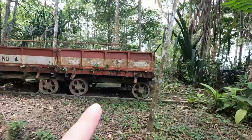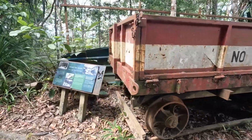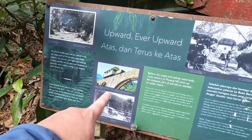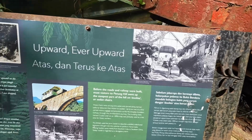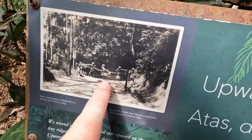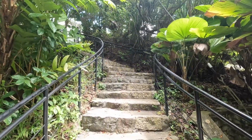And I'm assuming this is how they used to bring stuff up here originally. Old railway setup. Oh, yeah. And you can see, oh wow, you can see the old railway, old cars. Oh, you can see here they're carrying this guy up on one of those kingly chairs. Wow. And the stairs.